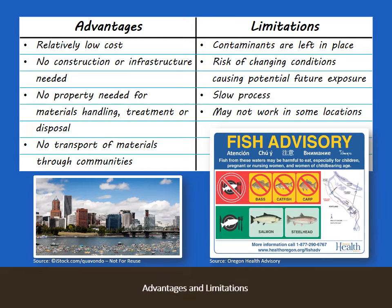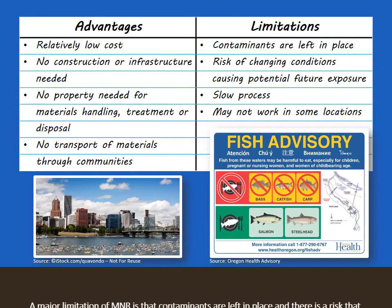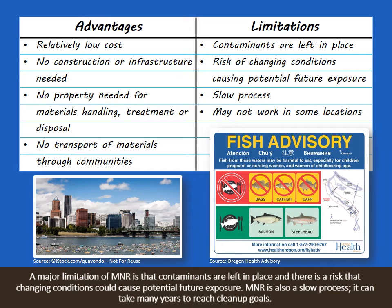Pore water is the water between the grains of sediment and rocks at the bottom of the river. Advantages and limitations. MNR's advantages include its relatively low cost and the fact that it does not disturb the environment or significantly impact nearby communities, so normal activities in and around the river can continue. A major limitation of MNR is that contaminants are left in place, and there is a risk that changing conditions could cause potential future exposure. MNR is also a slow process. It can take many years to reach cleanup goals.